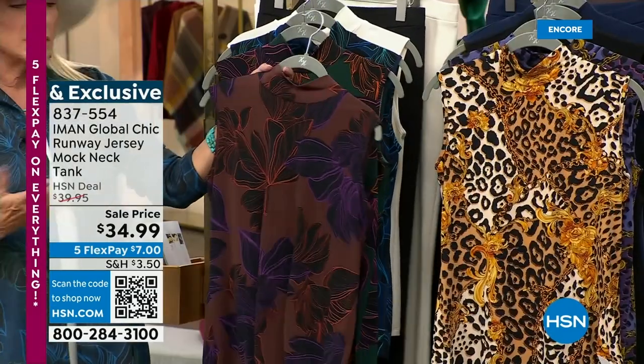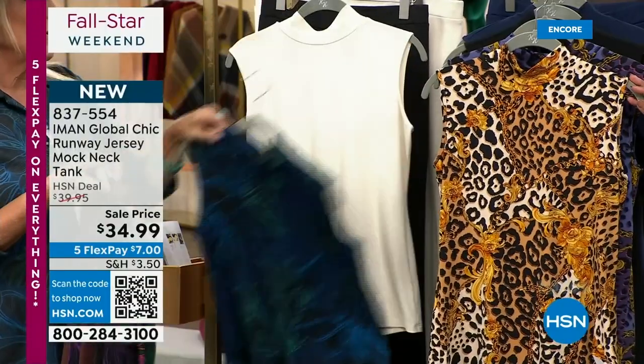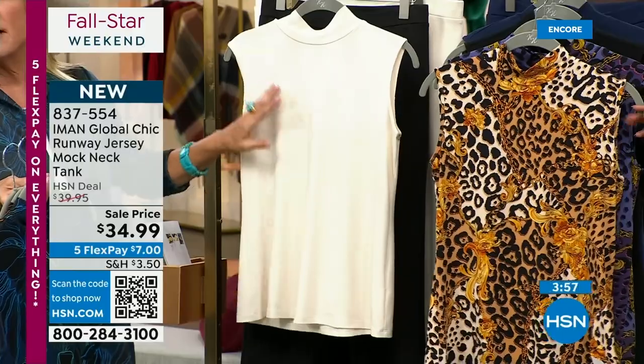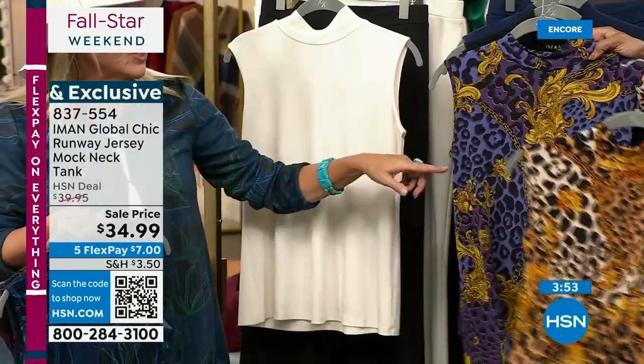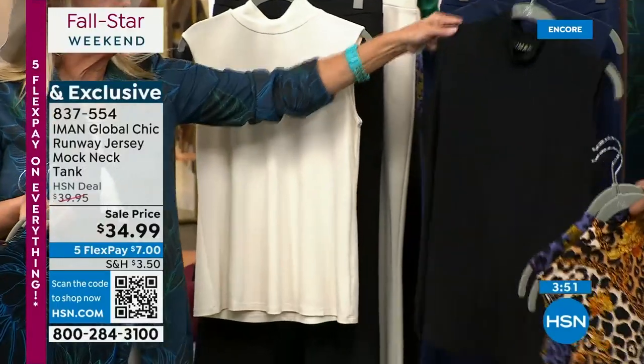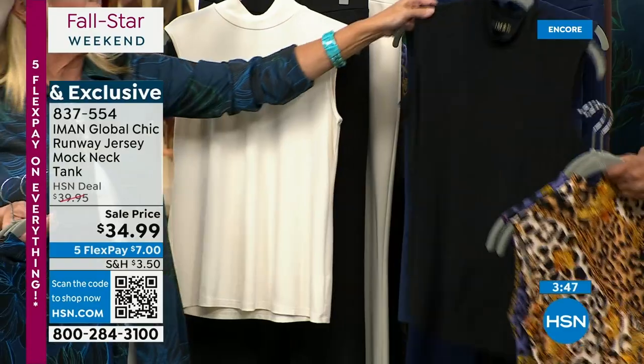All right, so we have the chocolate brown, which is beautiful. We've got the green. Here's the navy blue that I'm wearing in the floral. Now, here's the cream that's one of the new solids. Of course, we have the scroll in the neutral, and we have it in the purple. And then we even have these in a black and navy, which is awesome. How do you describe the fabric?